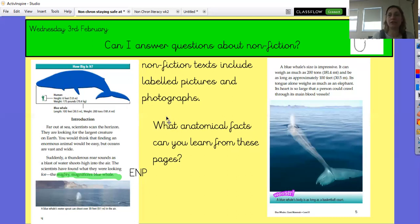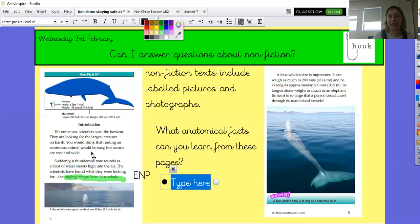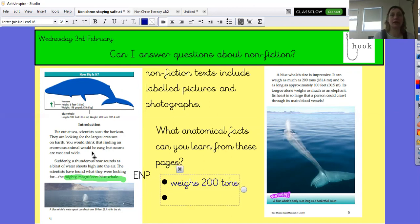And it says here a blue whale's color of over here. It is 30 long. Weighs as much as an elephant. Right, let's have a look at the next page.